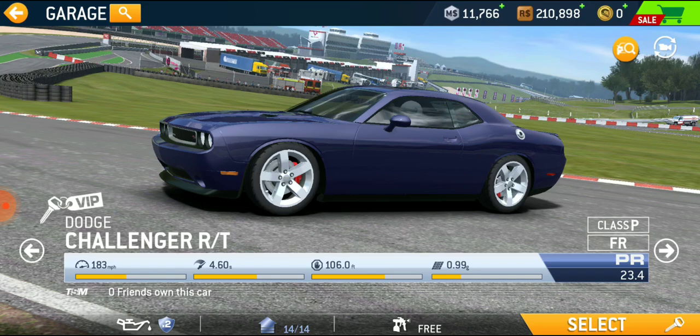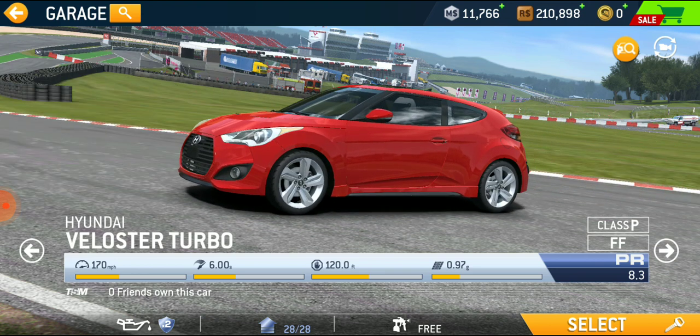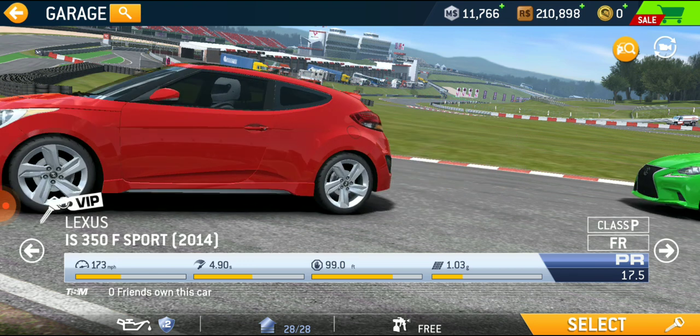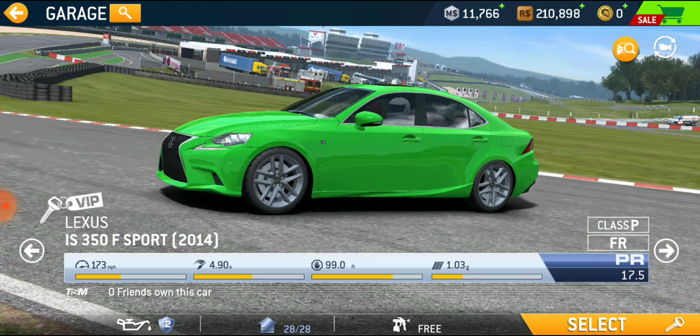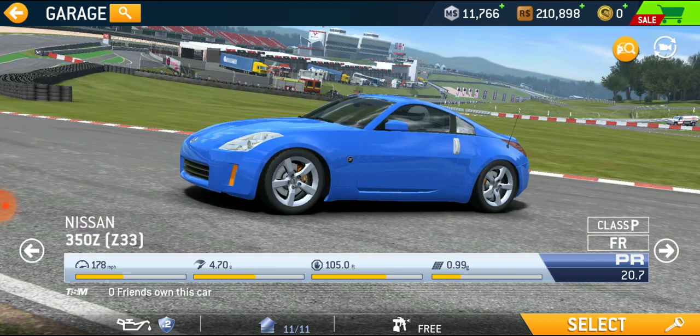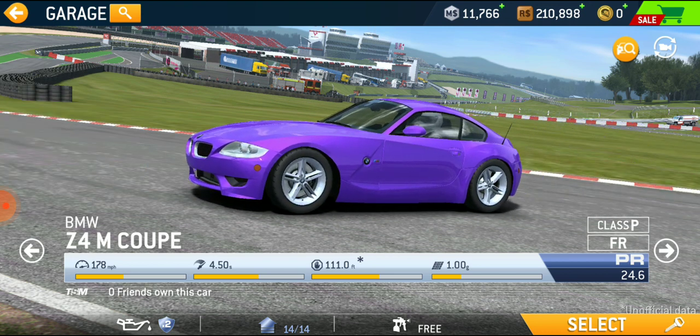Next is my 2011 Dodge Challenger RT. Up next is my 2013 Hyundai Veloster Turbo. Up next is my 2014 Lexus IS350 F Sport. Up next is my 2006 Nissan 350Z. Up next is my 2008 BMW Z4 M Coupe.